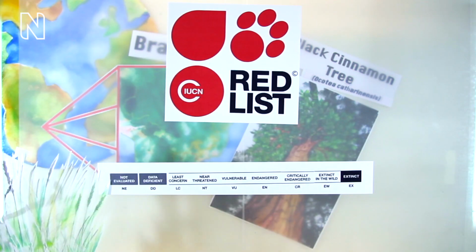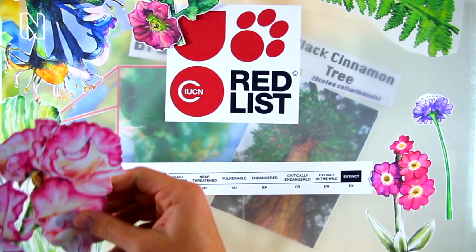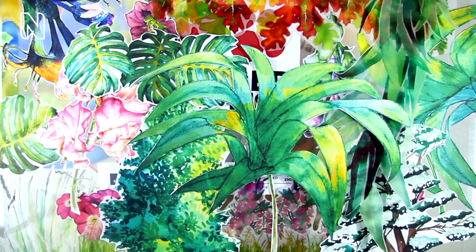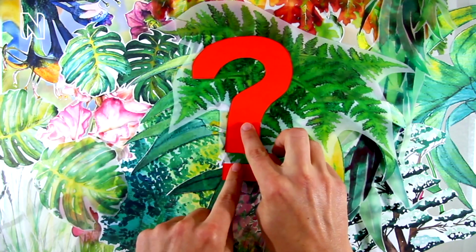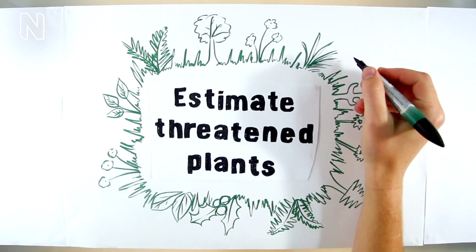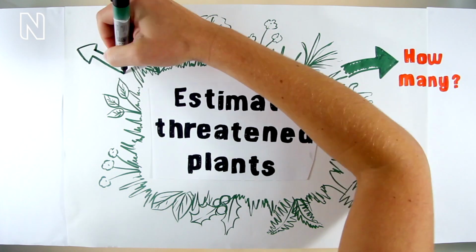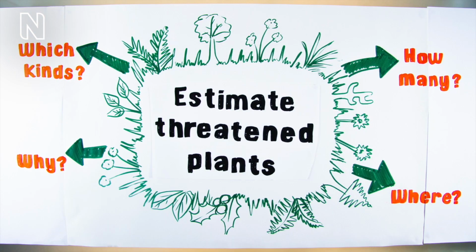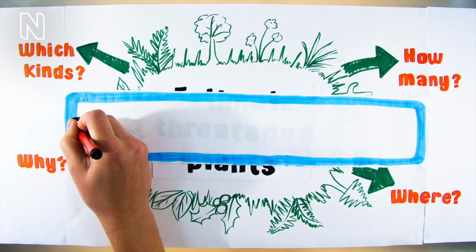But there are hundreds of thousands of plant species, many not studied for decades, and we're a long way from having every species assessed for the Red List. So, if the precise number threatened with extinction is unknown, it's valuable to estimate how many and which kinds of plants are threatened, where and why. This is the aim of the Plants Under Pressure programme.